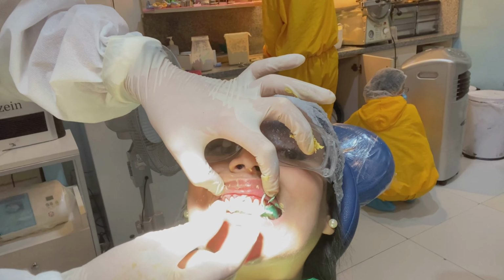After installing the temporary veneers, Doc Amor is now polishing it so it will be all smooth inside. So we're done for the day. I'll be back in a week for the final part, Doc. Now, I have my temporary veneers. Right now, I'll be wearing this for a week.